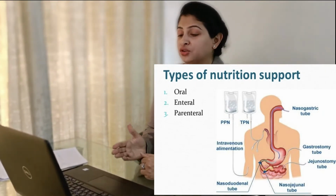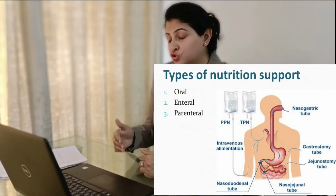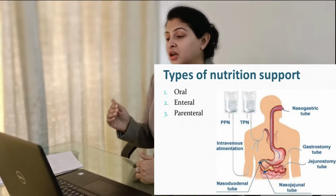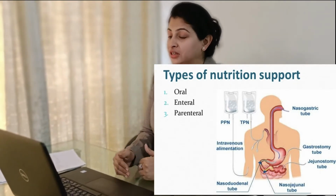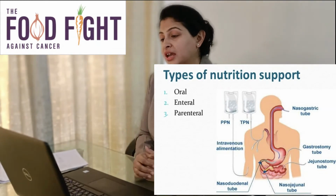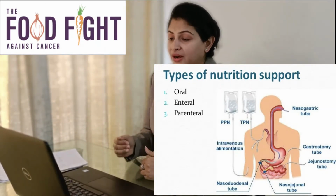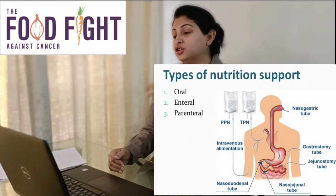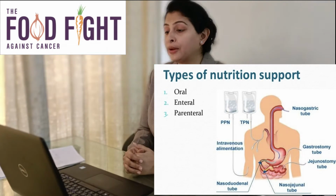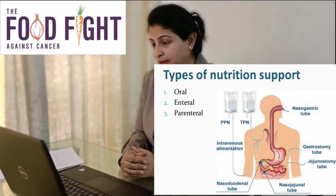So nasogastric tube or gastrostomy, in which the tube is inserted endoscopically. So gastrostomically inserting the tube and feeding the patient would also be a good idea. If not, NJ feeds. Besides this, polymeric formulas are used where the nutrients are intact and they are fed to these patients. Now, there are three techniques of feeding the patient enterally.